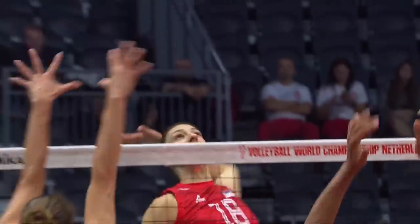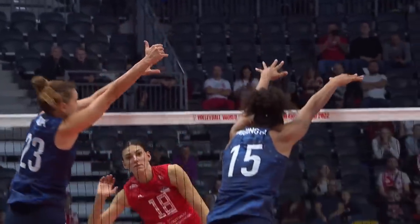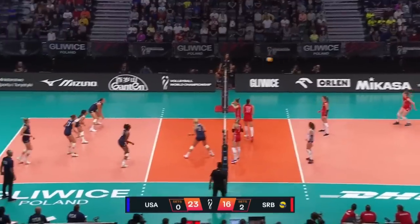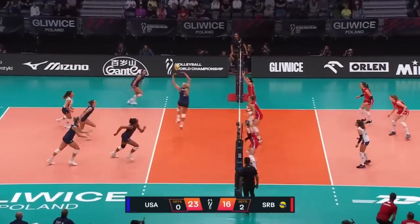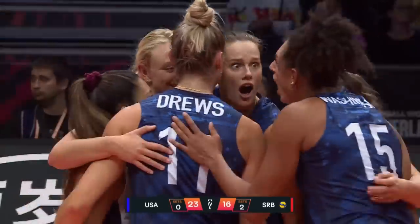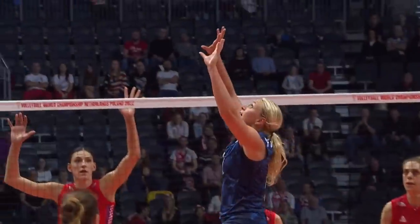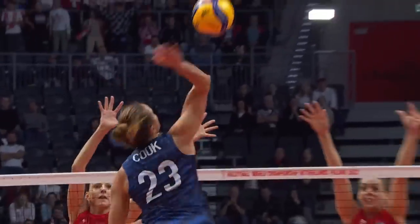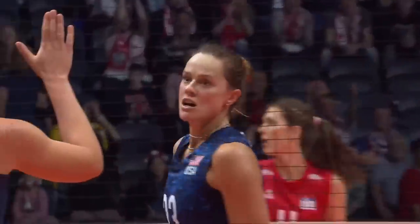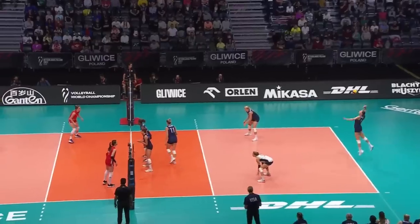It's huge for USA. Even just to shut her down one time, two times, get her thinking about her attack for the next one, Robinson Cook. Still a 7-point advantage, USA. Back row, why not go to the hot hand? 8 points in the set. Captain Cook delivering over and over in this set. If I'm the blockers of Serbia, I think I would just camp out on her. She was huge for USA with some aces.